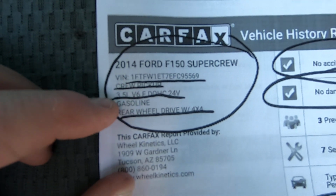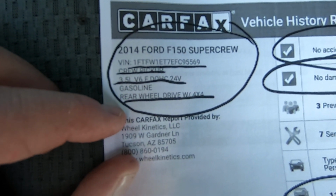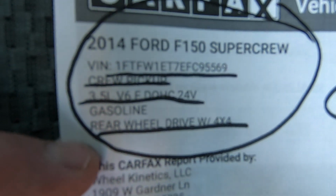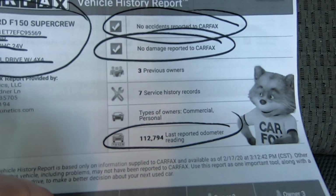Here's the VIN for the truck. 3.5 liter, rear-wheel drive with 4x4. Okay? No accidents, no damage reported. Last reading 112,794.